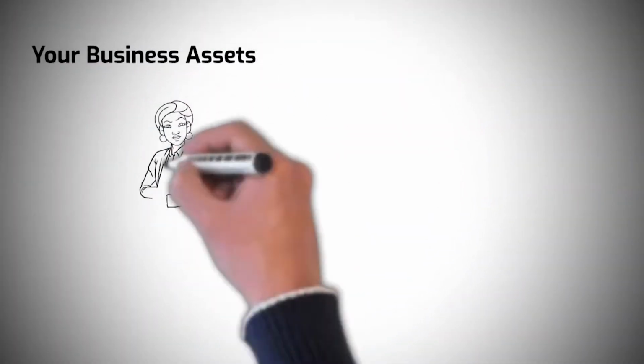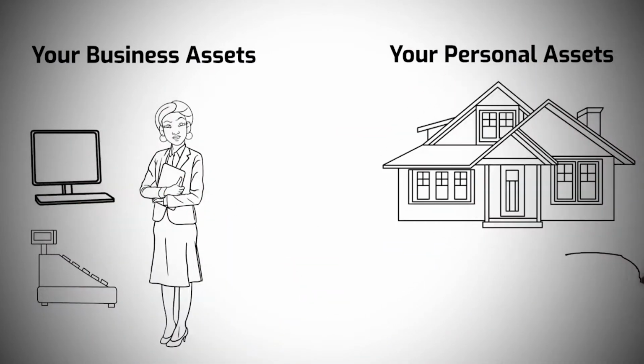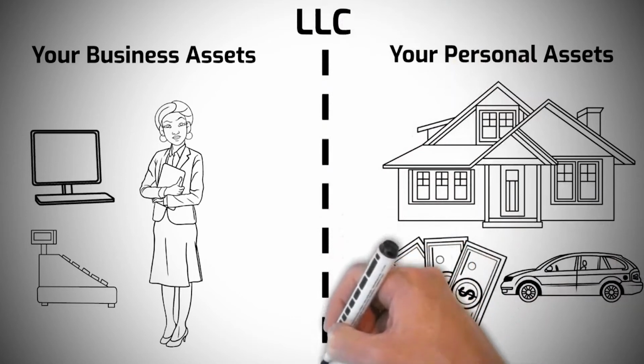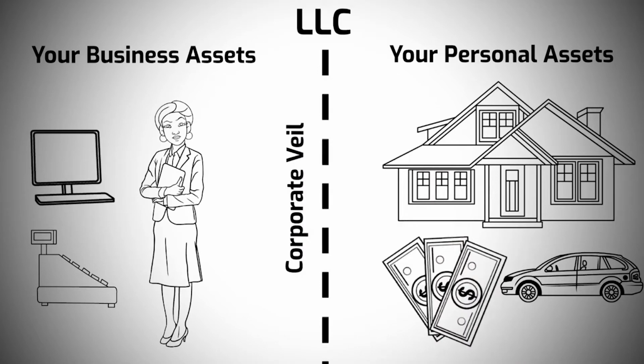So imagine your business and all your assets. This could be the office, the computers, the business bank accounts, etc. On a personal side, you might have a home, a vehicle, a personal bank account. What an LLC does is it draws a line of division between those two asset classes. And that division is something called the corporate veil.